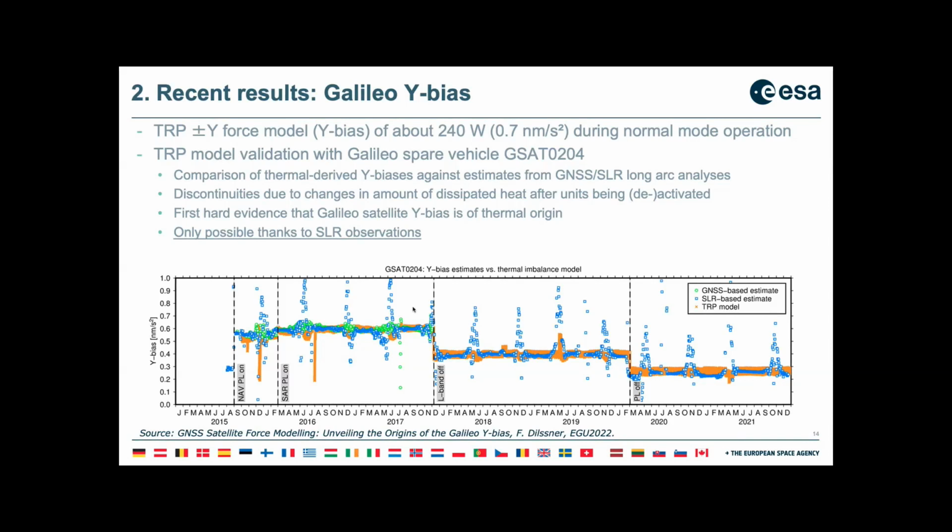The difference for Galileo, or for GNSS, is that you have thermistors and readings from the satellite, and then you can derive a thermal model with these temperature readings. In orange, you have the a priori effect, and in green, you have the derived, computed empirical force, but it stops at some point.